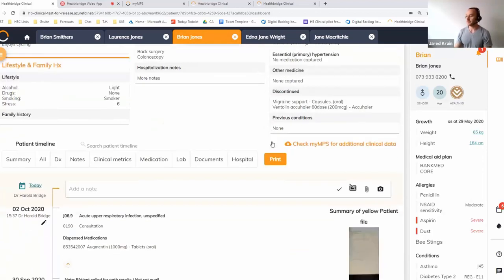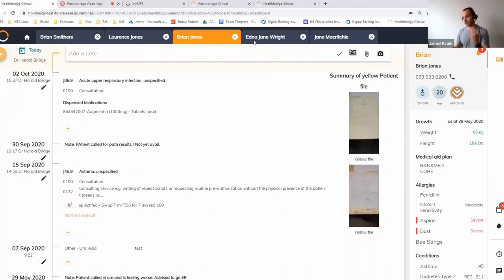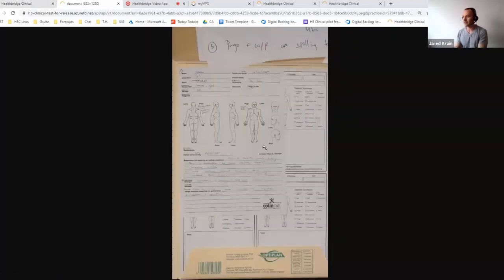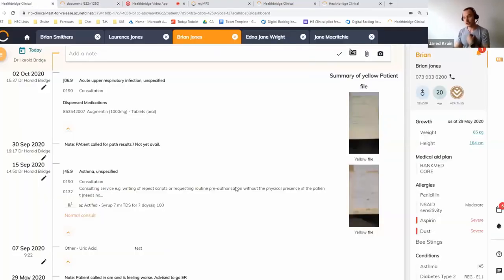The first one is being able to have the history or the previous printed notes on your timeline. If I scroll down here on Brian Jones, I can see the previous yellow file. These are just examples. I can open it and view what was in the file, and it's really easy for me should I need to see the historical notes. What's important is getting it there.